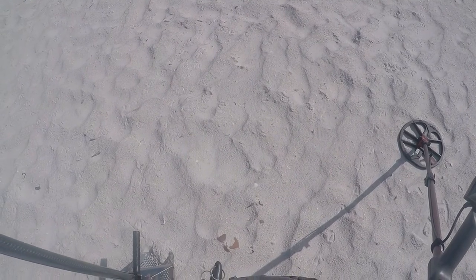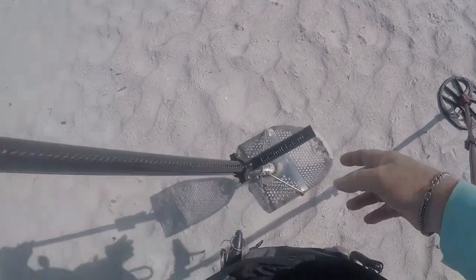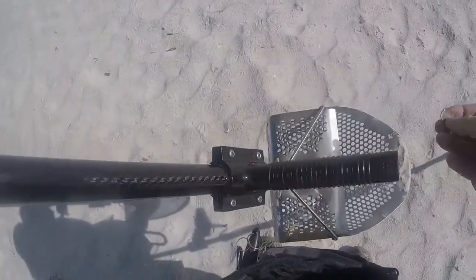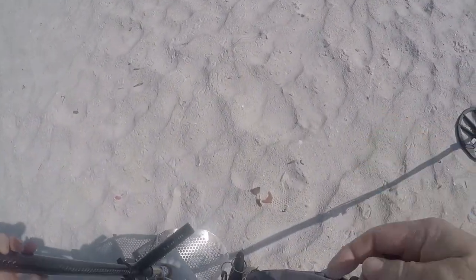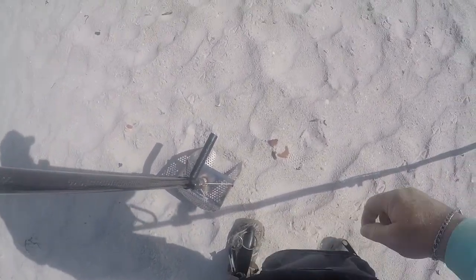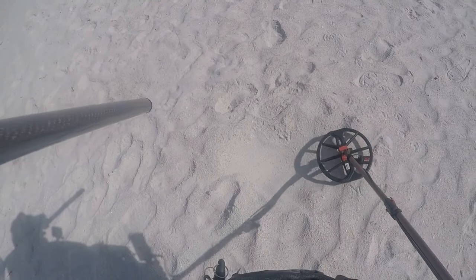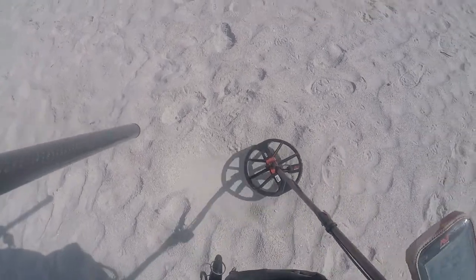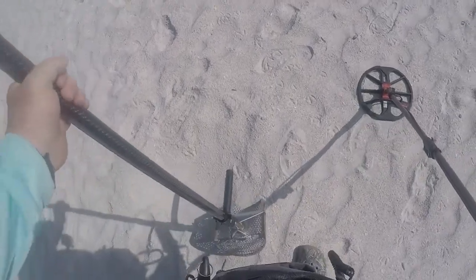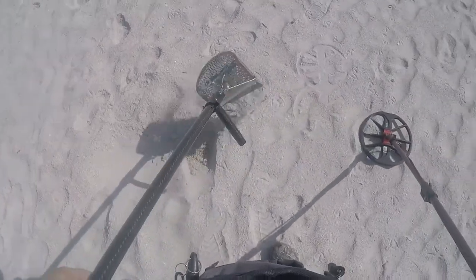Okay, the metal detector picked it up, but it's actually a surface find, a little penny here. It's definitely a zinc. Alright, heading down the beach. Okay. 18 to 22. And a little hole. Could be a Hot Wheel. Could be a bottle cap. Could be a penny. Didn't get it.